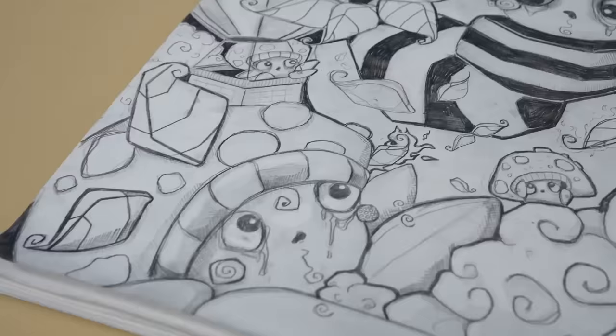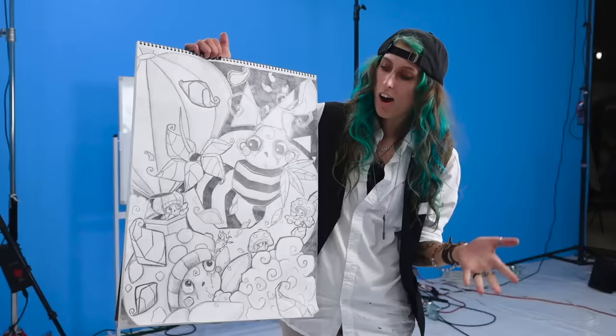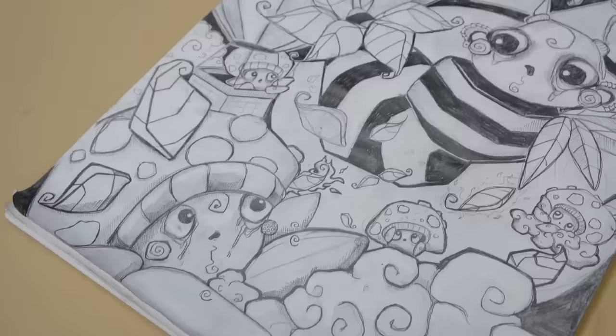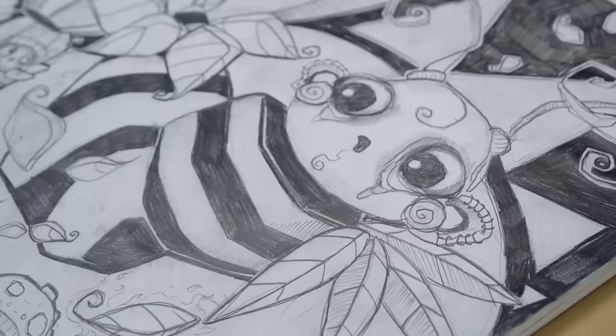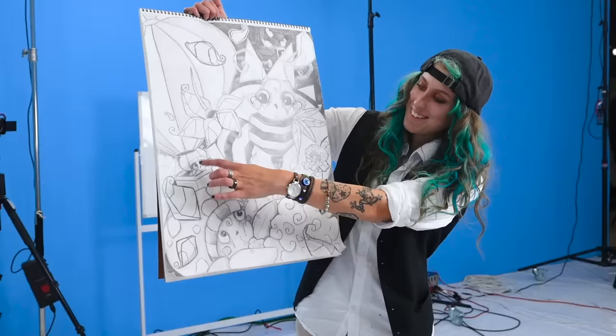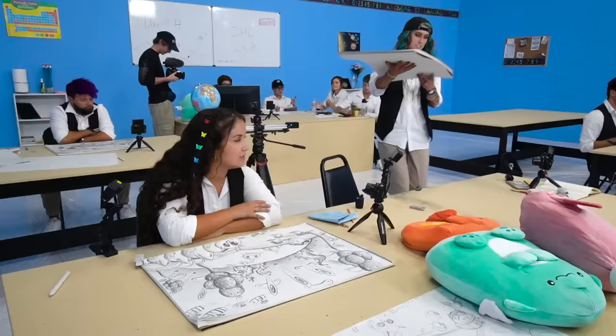He's now losing pieces of his wings, which are flowers and leaves. So you can see here, like on his tail, he's lost a leaf. All of his wings are basically gone and floating around this mushroom in the hot air balloon over there. Round of applause for Savannah.